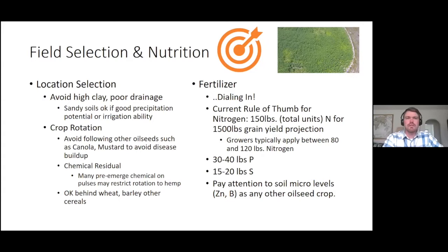So anyways, to start off with, we got to look into field selection. You can't just put hemp anywhere. You can't just throw seeds out there and let it be, and it'll take off and be profitable. Like any other crop, you got to start with a good foundation. Hemp does great under good nutrition.